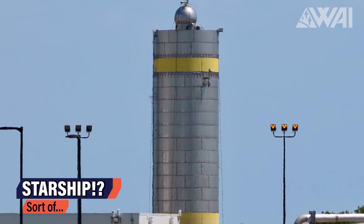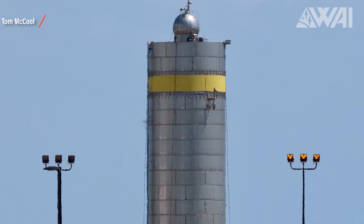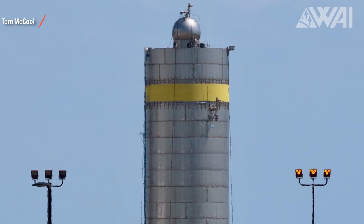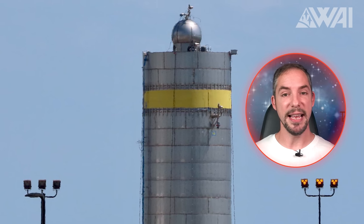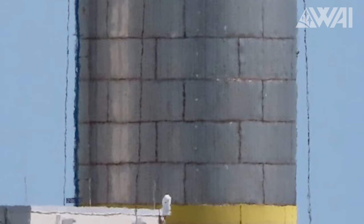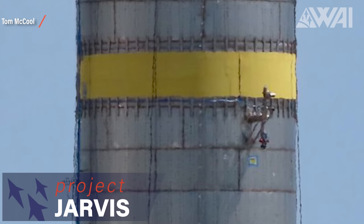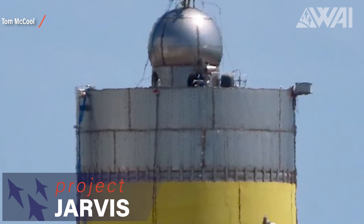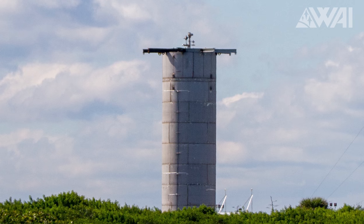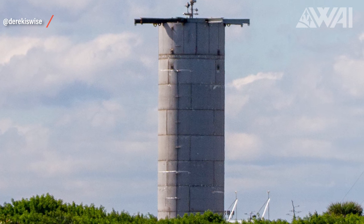That's not all. During the event, something even more shocking was spotted. A Starship Serial Number 4 at one of BO's testing facilities. Oh wait, that is not a Starship. If you've been following Team Blue for a while, you probably already know what this is. It's the Project Jarvis Test Tank, an experimental program that aims to develop a reusable upper stage for the New Glenn rocket. In 2021, we saw a similar tank, but this one clearly is a different prototype.